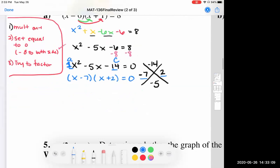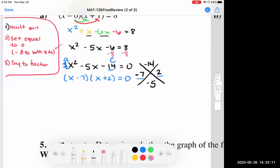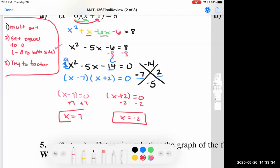All right, we set each one equal to 0. So we have x minus 7 is equal to 0, and x plus 2 is equal to 0. And we're going to solve for x by setting each one equal to 0 and solving. So we go ahead and add 7 to both sides. We get x is equal to 7. Subtract 2 to both sides. We get x is equal to negative 2. And those are our two answers. X is equal to 7 and x is equal to negative 2.